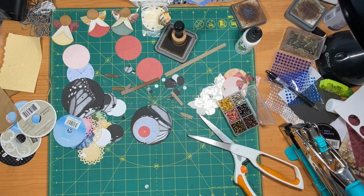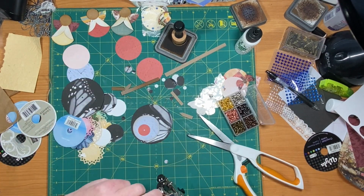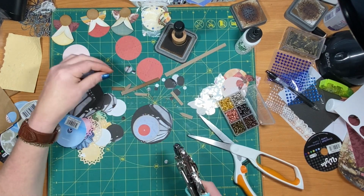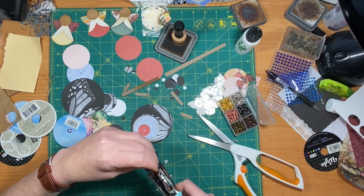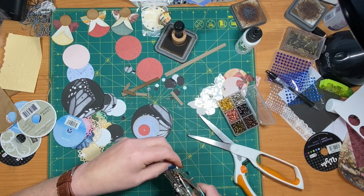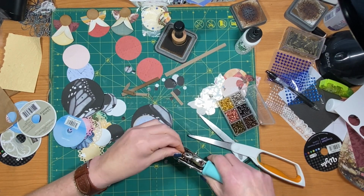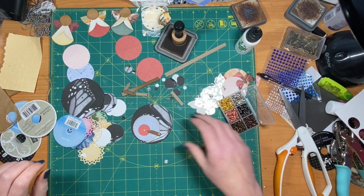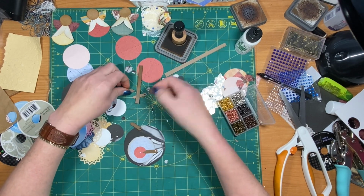Alright. So I am going to use this to cut these little things because I can't. And it's basically the same thing. You put it in there and it cuts the holes for you. So where'd it go? One long one and one short one.